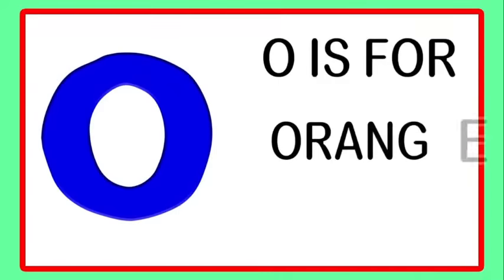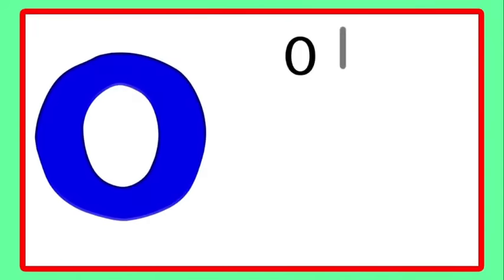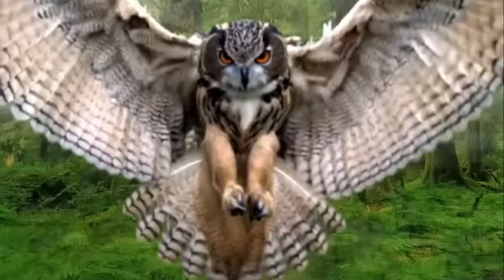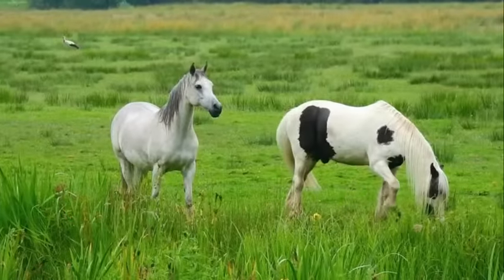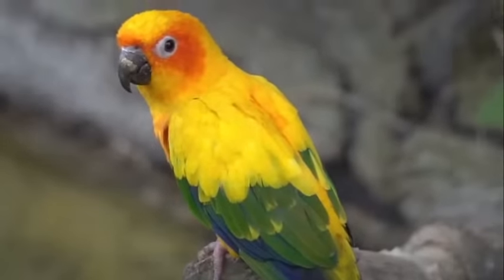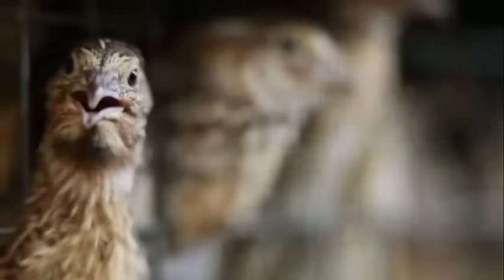O is for orange. O is for owl. P is for pony. P is for parrot. Q is for quail. Q is for quill.